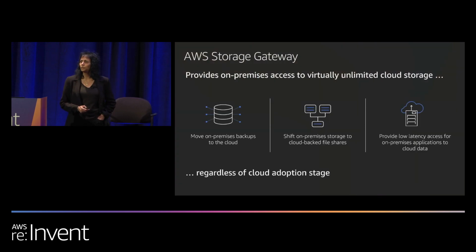There's three types of use cases that I commonly hear customers use the gateway for. And this is going to be a theme we'll talk about a few times during this presentation. But there are customers that are just starting to move to the cloud and often use backup as a first workload to migrate to the cloud.